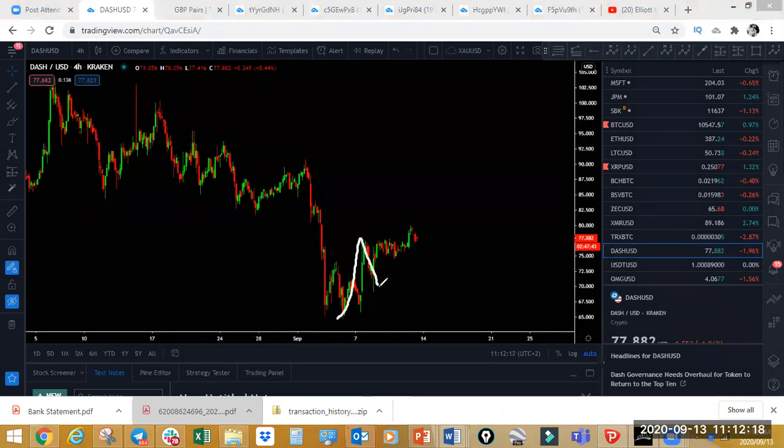Dash. Three waves up, three waves down, three waves up. We should possibly see another three waves back here on Dash.